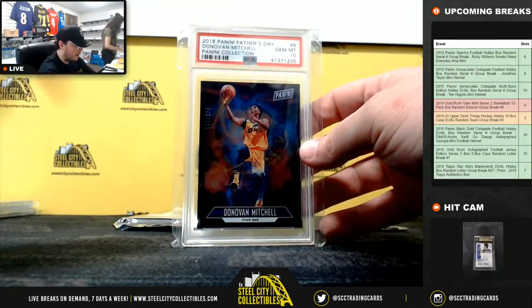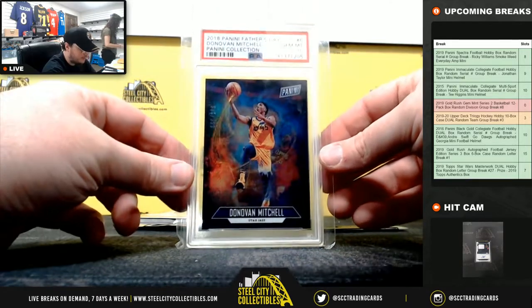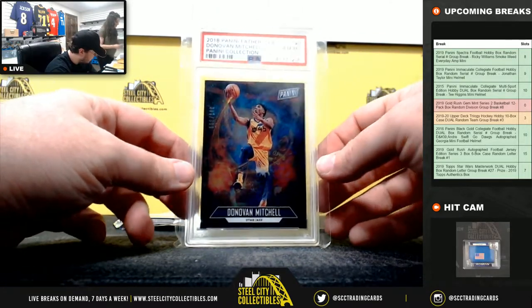'18 Father's Day, Donovan Mitchell. Numbered to 399. PSA 10 goes to the Northwest and Noah.